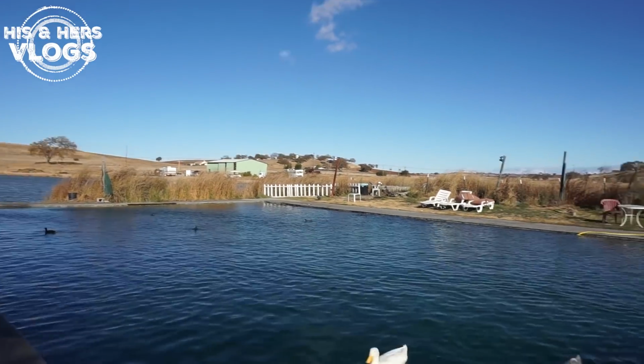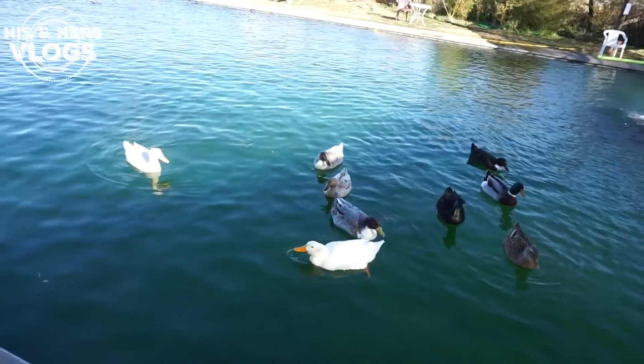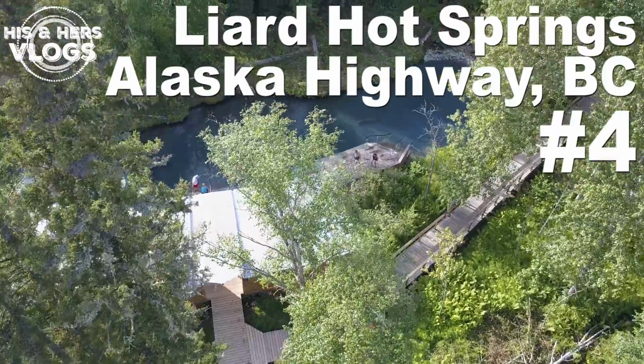When we got to the water, it looked like it had to share with ducks. My mind was thinking warm water, feces with bacteria. I don't think so. And now back to the nice ones.